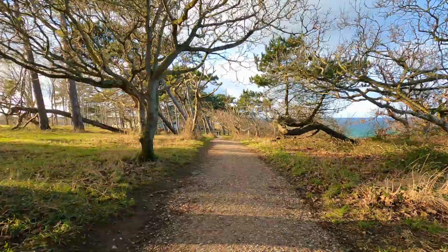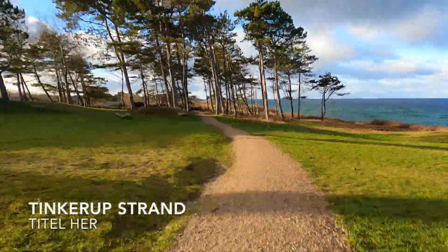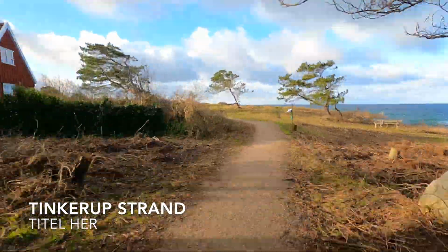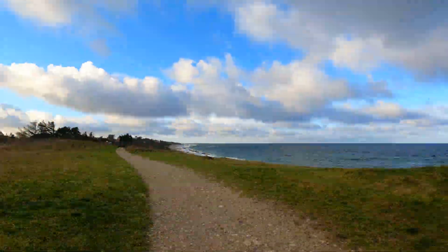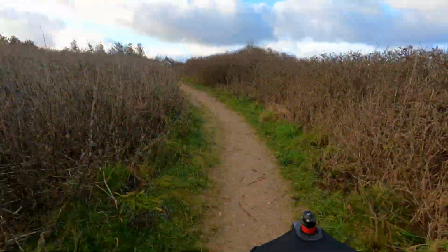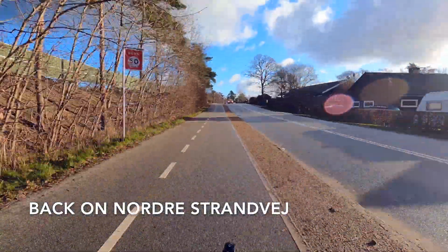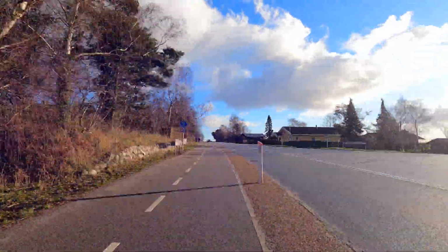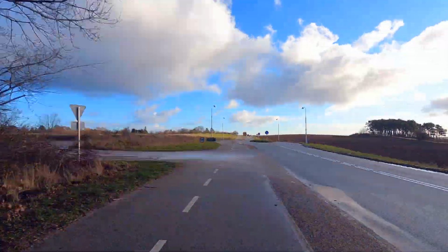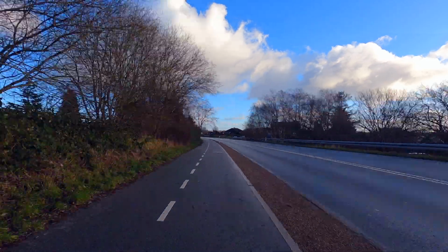We're getting close to the small summer house village called Tinkerup. This actually is one of my favorite parts of the beach. The trees here, the colors from the sea, and just the way the beach and the sea looks beautiful. So we're now back on the Northern Sealand road, or the PCH. We'll take that back into the city of Gilleleje, and then we'll make a right turn and a left turn, and soon we'll be on another beautiful path.